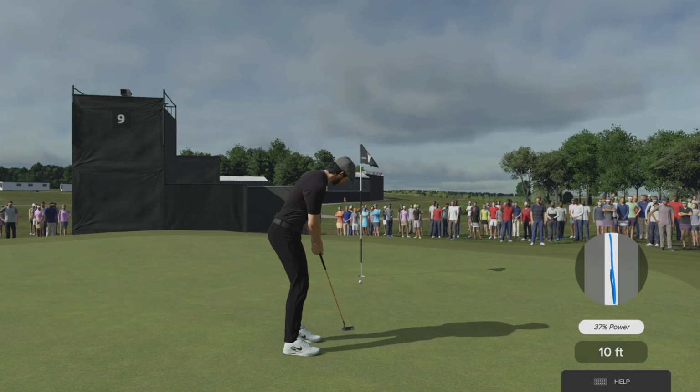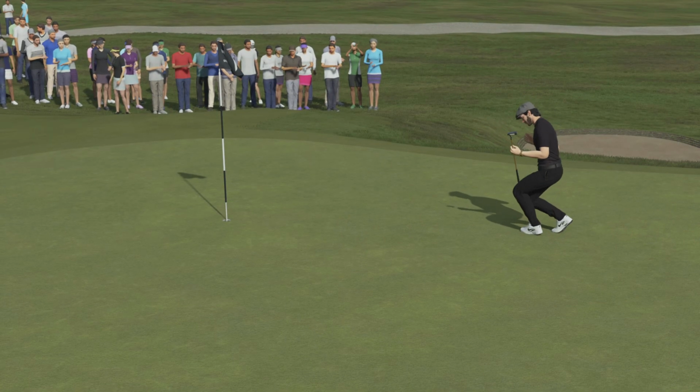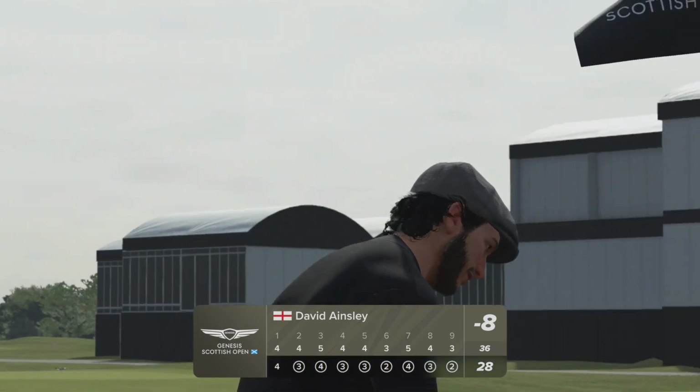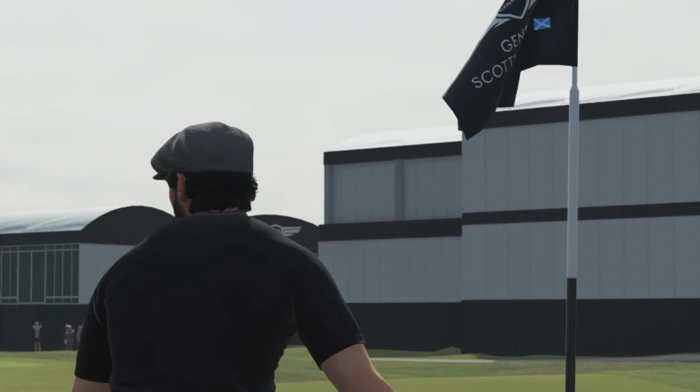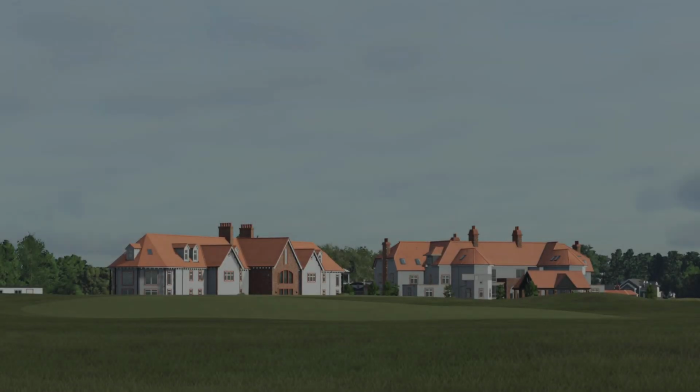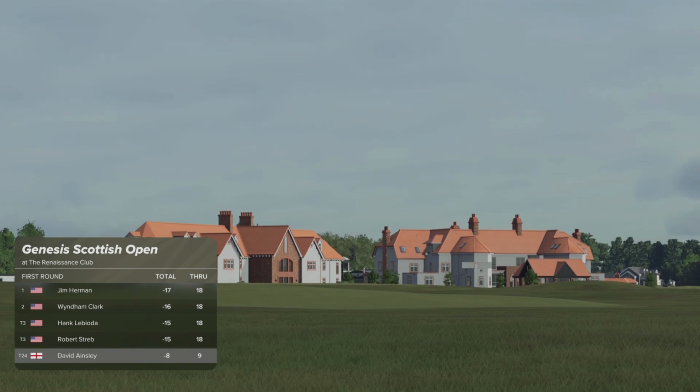What a putt. Started this perfectly. That gets the job done. And that will take him to 8 under. Nicely played. Moving on up the leaderboard now after that hole.